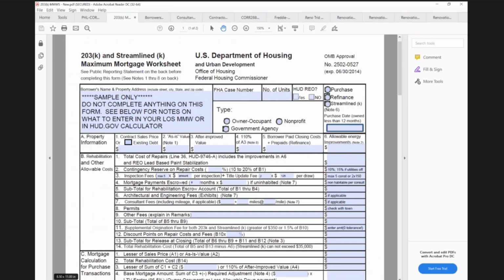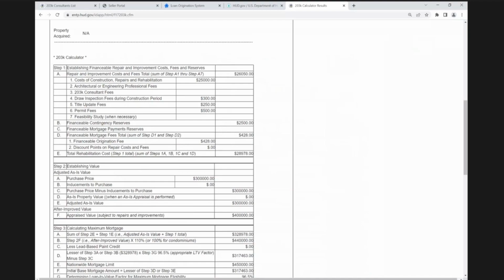They call it a financial origination fee, but they used to call it supplemental origination fee. It's kind of like potato. It's the same fee. Greater of 350 or 1.5% of B10. And B10 is all the totals here. Or when you're doing the form and the calculator, before you enter this fee, there'll be a total here. So just calculate it before you enter this. You'll calculate it from here.